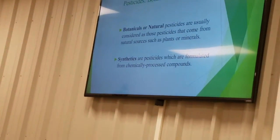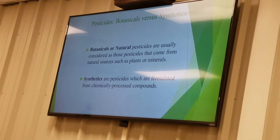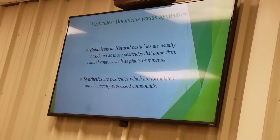Botanicals versus synthetics. A botanical or natural pesticide is derived from a natural source, plant or animal. Mostly from plants. Off the top of my head, I can't name one that is animal based, but I'm not going to tell you there's not some out there. The majority of those natural pesticides, the insecticides especially, are going to be plant based. Some of the fungicides are plant based, not all. Synthetic pesticides are those which are formulated synthetically. They're created in a lab, if you will.